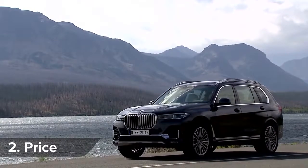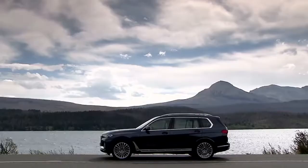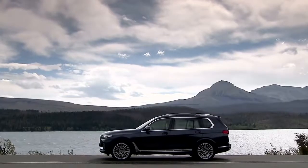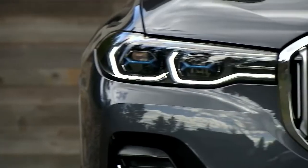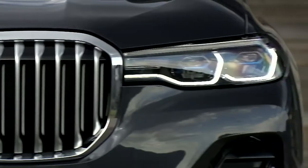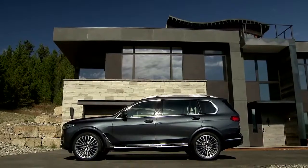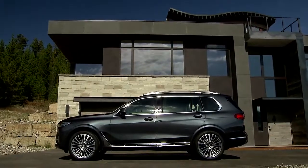Even the cheapest BMW X7 30D will set you back a whopping £72,000, and that rises to £74,000 for the mid-range X7 xDrive 40i petrol. If you fancy treating yourself to the top of the range X7 M50D, you best get saving. It'll set you back £87,000 and will be well over 100 grand with not too many options added on top.